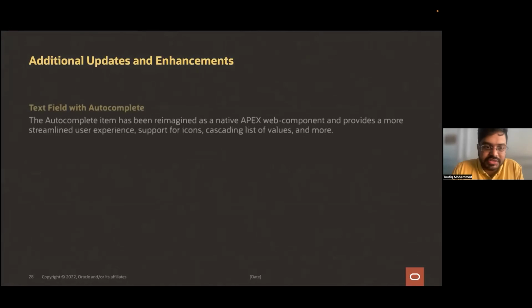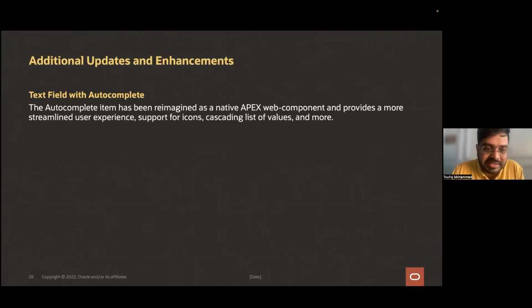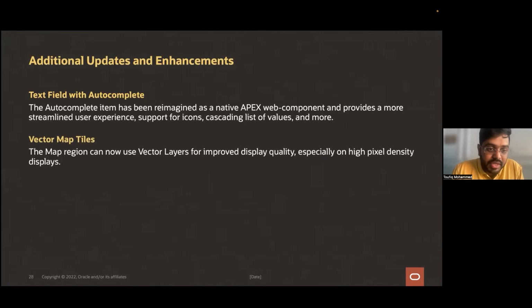Additional updates and enhancements. So we have also some new enhancements in the text field region, text field item. This text field item is also, just like date picker, is now a web component, and it provides you more streamlined user experience. It supports icons and also cascading list of values. The map region now supports vector layers on top of rasters, which we have already supported. With this vector layers, the maps will have improved display quality, especially when you want to load higher pixel density displays. You can use vector map tiles.